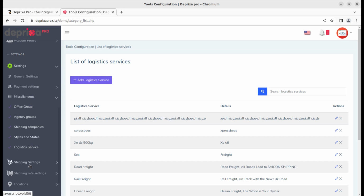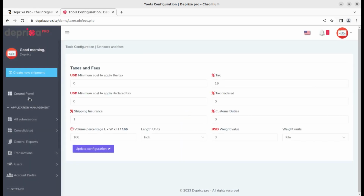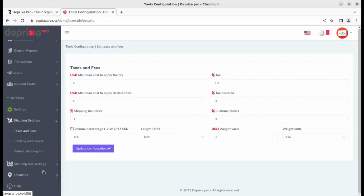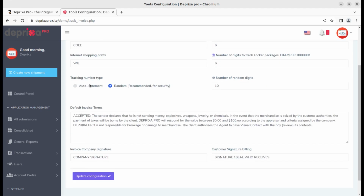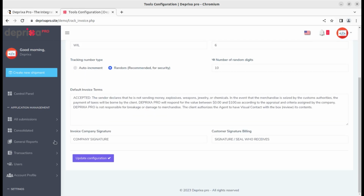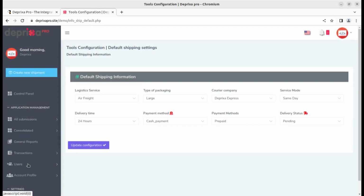And next is the shipping settings. So in the shipping settings, we have this tax and fee screen. We have to add this information, and this is again a one-time setup. And delivery prefix you can use, number of digits to trace, and all such basic information can be configured here, so that shipment settings can be completed. Default shipment information, like this is the default shipment information, and you can update the information as well.